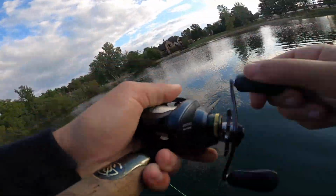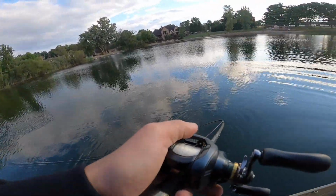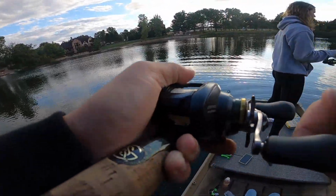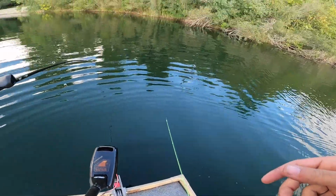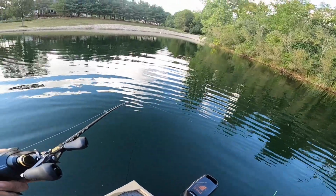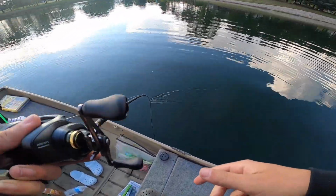Oh, there's one. There's one on the Zuchi bug. Oh, that's a good one. Babe, this is a big one. Okay, ZUCHI bug coming in hot. Please stay on. I got the good hook set though.